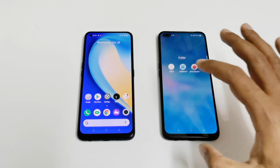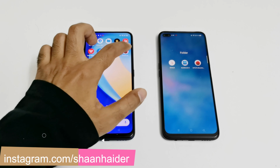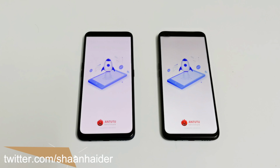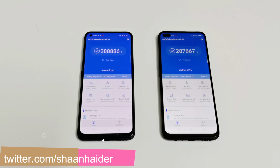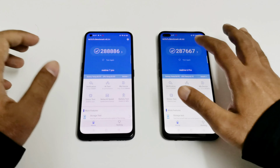The benchmarking applications we got today are 3D Mark, Geekbench 5, and Antutu. We have already performed all of these tests and we are just going to have a quick look at the test score results. So Realme 7 Pro scored 288,886 and Realme 6 Pro scored 287,667. As you can see, both of them are pretty much the same. The difference is very minute in terms of score, but the winner is Realme 7 Pro.